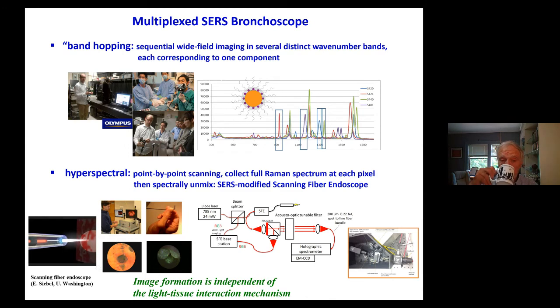The nice thing about this technology, well, there's two nice things. One is it can be made very, very small, so it can go really deep in the lung. But secondly, because of the way you form the image, the image formation is actually independent of the optical interaction that you're measuring. So you can use this for reflectance imaging, for fluorescence, you can use it for Raman, you can use it, in fact, for any other optical interaction, because making the image doesn't depend on what type of light signal is generated. And so now we've been taking this prototype system and incorporating SERS capability into that, which actually turns out to be technically quite challenging, but interesting as a project.